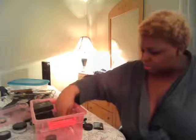For this container, I'm going to try to put the bigger ones first. Trying to resize, maybe I'll get more to fit in this container. So that's my makeup for this container, guys.